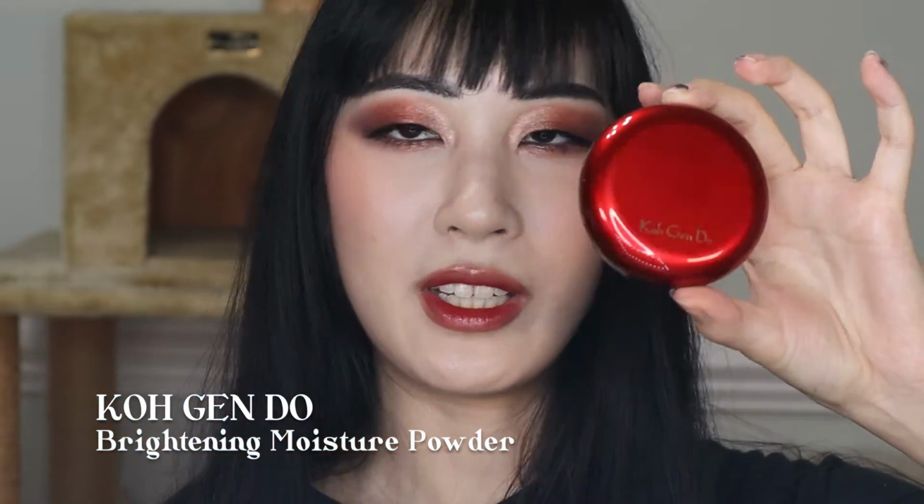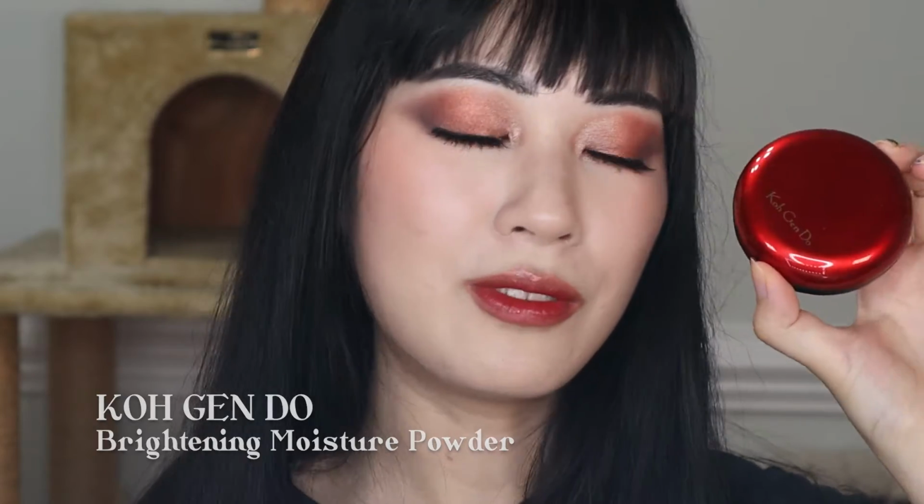Alright, moving on to pressed powders. So first off, kind of the pressed version of the Shiseido one. This is the Kogen Do Brightening Moisture Powder. This is beautiful. I love this. It sets your makeup and it makes your skin look the exact same.